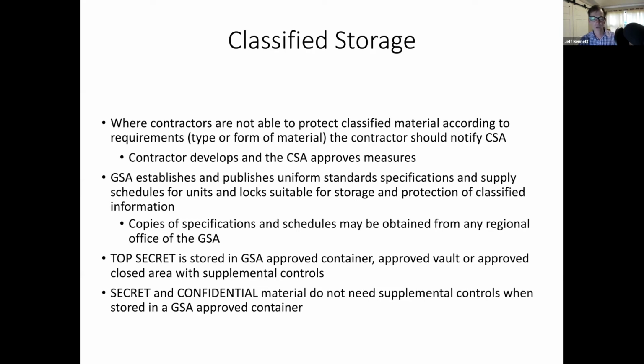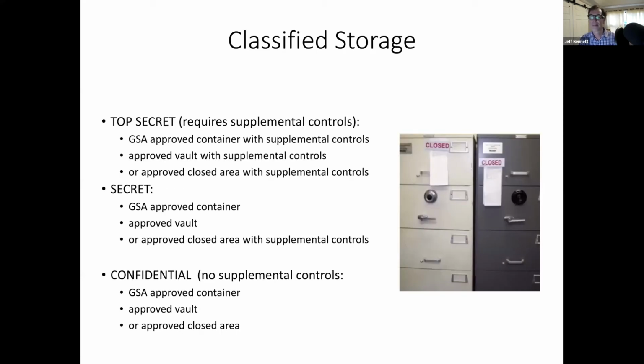All right, so for collateral, secret, and confidential, no supplemental controls. For top secret, you definitely need the supplemental controls. All right, so this slide here gives a little breakdown, it makes it a little bit more clear of how to store this classified information. Again, top secret, you want alarms, you want a controlled area so you can detect who is coming in and out of it. You can store top secret in an approved vault. Again, it has to have supplemental controls. Or controlled areas, same way you need supplemental controls on there. And we'll talk about the door construction, the vault construction.